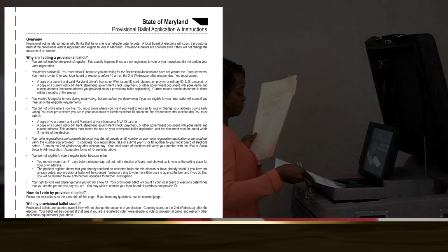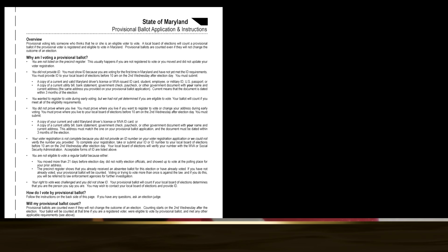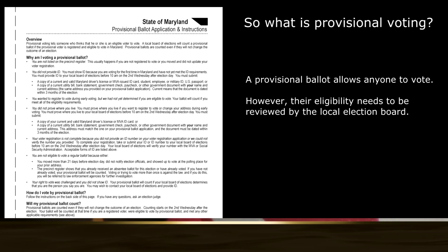At the polling place, many voters will check in, mark their ballot, and put their ballot in the scanner. However, when some voters check into their polling place, they may have to vote provisionally. So what is provisional voting? A provisional ballot allows anyone to vote. However, their eligibility needs to be reviewed by the local election board.